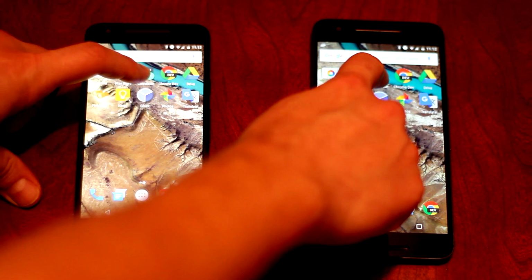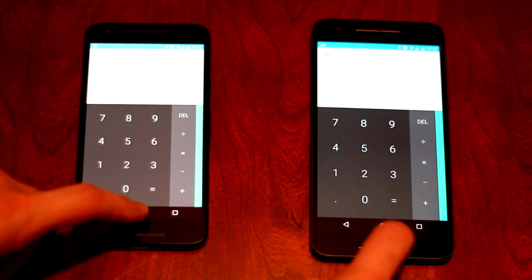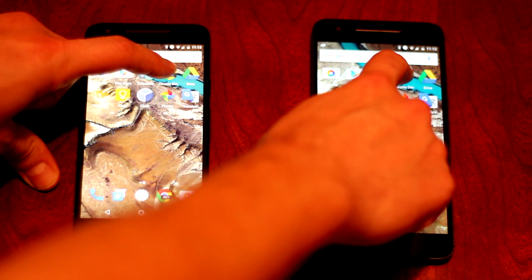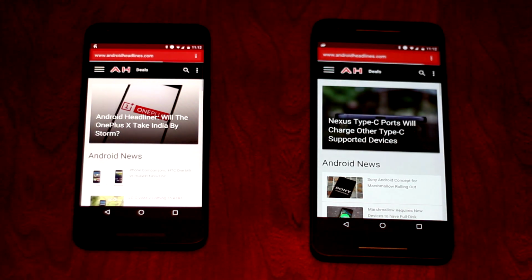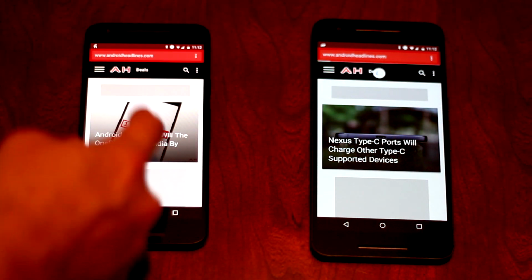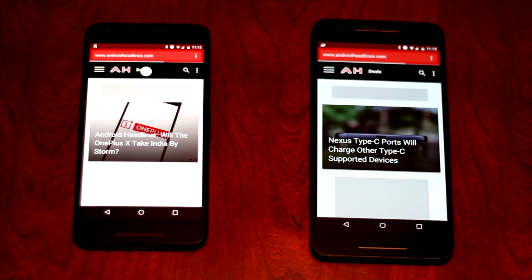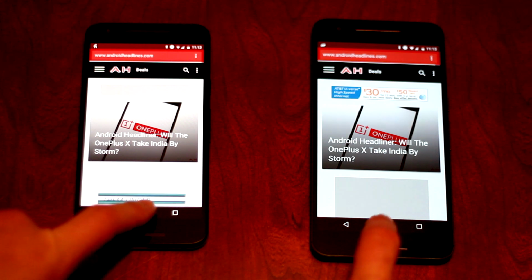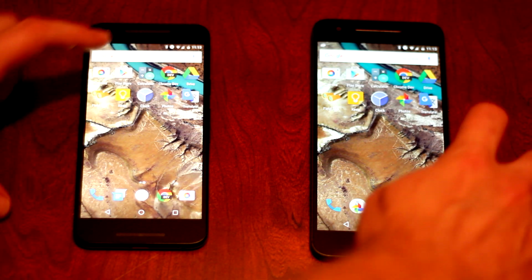Go ahead and open Calculator since that's a local app. It takes basically zero loading. It's a small app anyway. Chrome Dev, we will load our site. Now I don't necessarily let this load all the way because it has to load a whole bunch of images, and look, the 6P didn't even refresh correctly. So we'll go ahead and refresh them. All right, either way, it takes a long time to load a bunch of these images fully. So we'll go ahead and move on to the next one in the test.